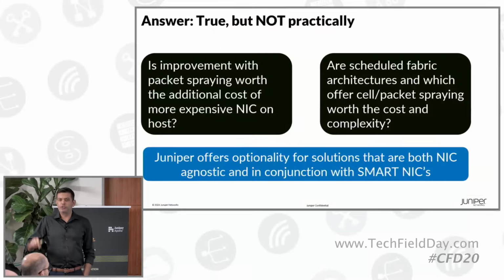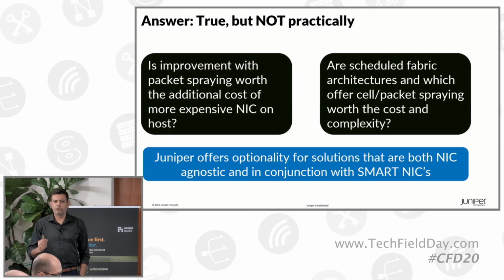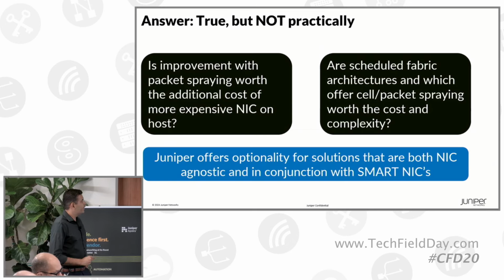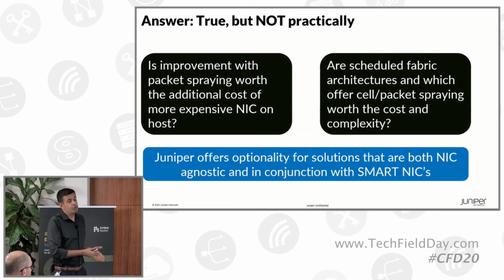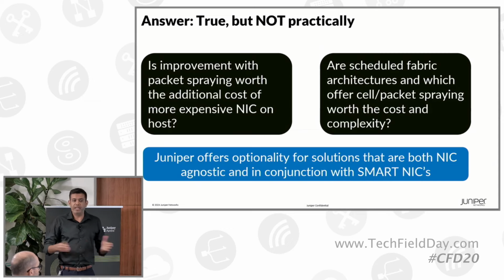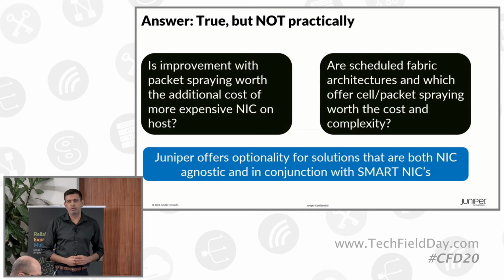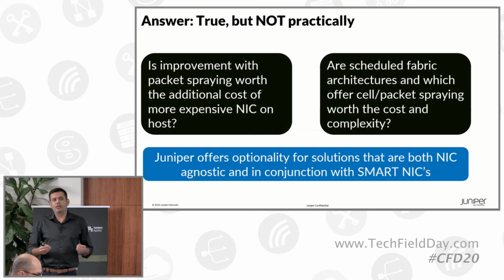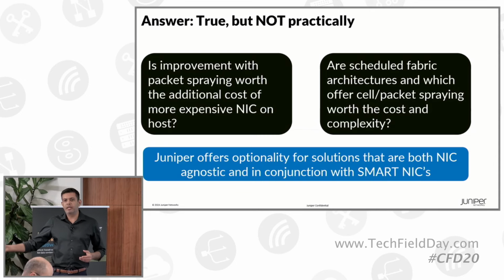So the conclusion that we're driving over here is, yes, it is theoretically true that packet spraying gives the best results, but not practically so. Like I said, it's only 0.08% better than DLB flowlet. But it does require you to have more expensive NICs. Our solutions from Juniper have the optionality to work NIC agnostic, or we have tested our solutions in conjunction with the smart NICs out there. But is the incremental value that you get from packet spraying worth spending more on the NIC side?